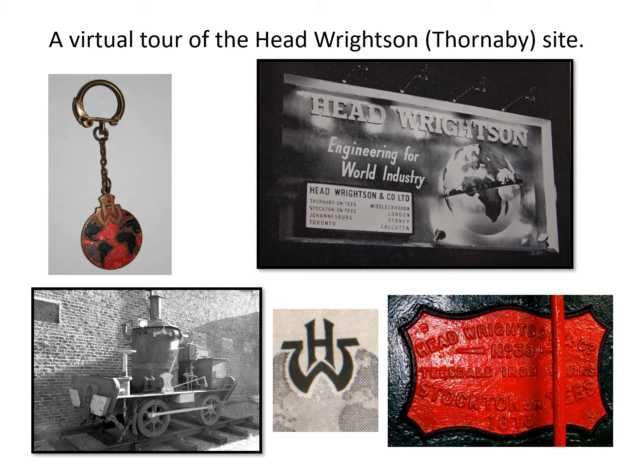The Plum Duff advertising site from King's Cross Station, the HW logo, a nameplate from a coffee pot steam loco and an HW keyring, and a coffee pot steam loco refurbished by apprentices and now at Preston Park Museum.